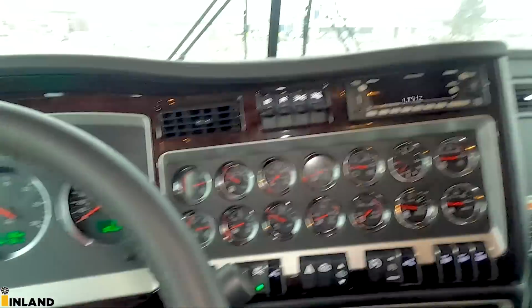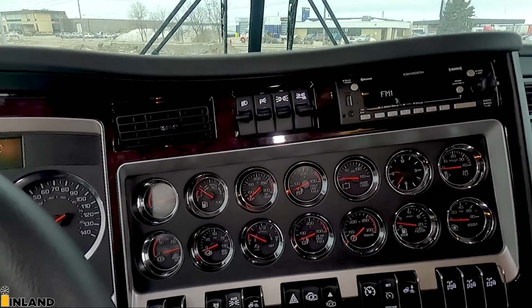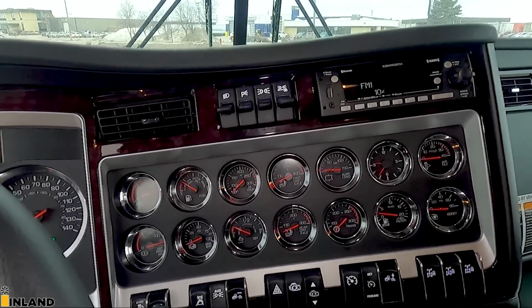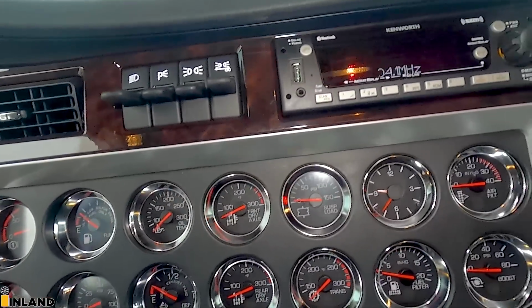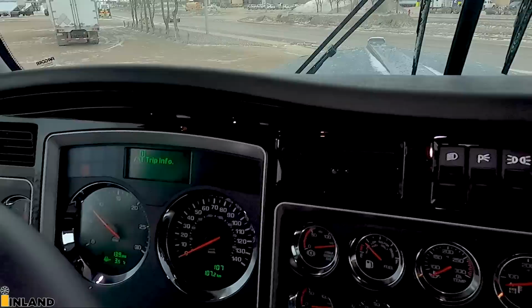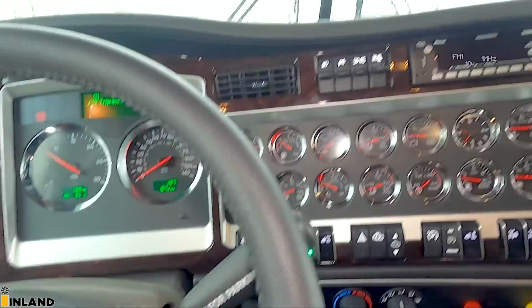Now, talking about the ratio and so forth and the weight of the truck, this truck weighs 8,496 kilograms. And the rear axle ratio, 342s on 11R 22.5 rubber. So there we go.